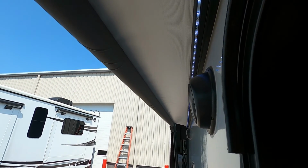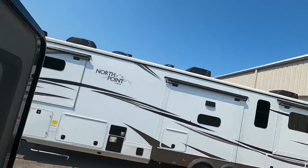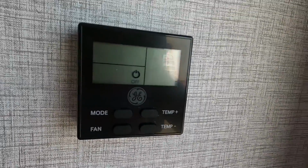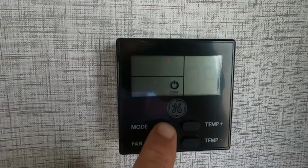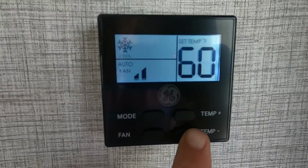All right, that's nice and tight. We'll continue our tour. Also right here on the wall is your thermostat. Take you to cool. Turn temperature down in there. Your AC running.